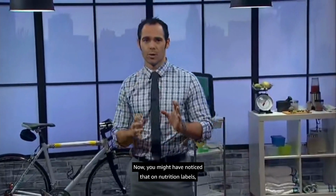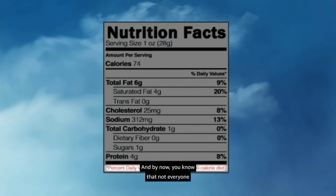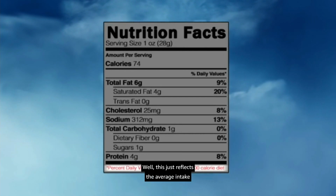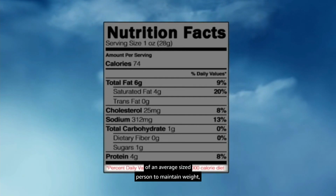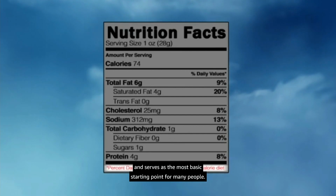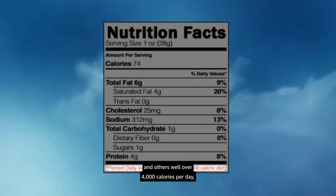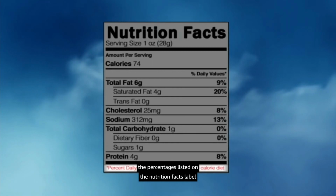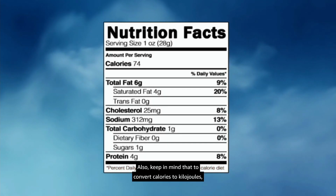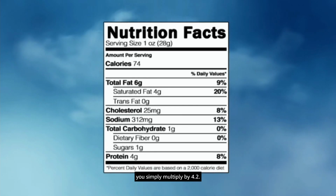Now, you might have noticed that on nutrition labels, certain nutrients are based on a 2,000 calorie diet. And by now, you know that not everyone eats a 2,000 calorie diet. Well, this just reflects the average intake of an average sized person to maintain weight and serves as the most basic starting point for many people. But because some people might require 1,500 calories and others well over 4,000 calories per day, the percentages listed on the nutrition facts label must be adjusted case by case. Also, keep in mind that to convert calories to kilojoules, you simply multiply by 4.2.